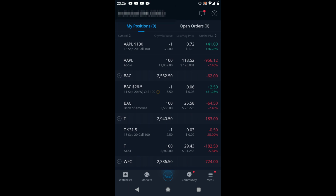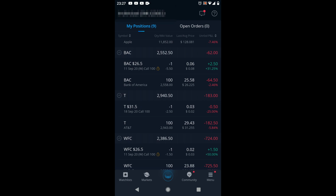So I do have a covered call at $26.50, which is kind of like our cost basis. So I don't really care if we just sell out at an even price. We'll still collect that premium, plus we already collected the dividend as well.